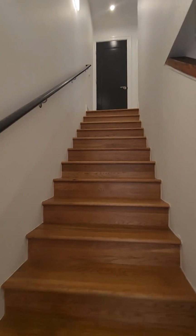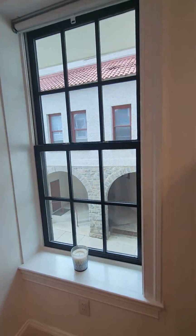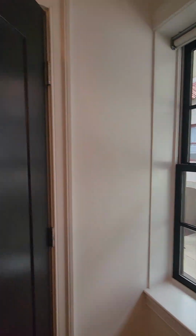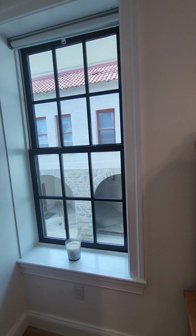And then upstairs, again, another closet, which was really nice. Look at those oak floors and those oak stair treads. This was the one bedroom that looks over the little back part there. Look at that beautiful stonework. Again, a big closet with these nice silver Elfa system shelving units installed.